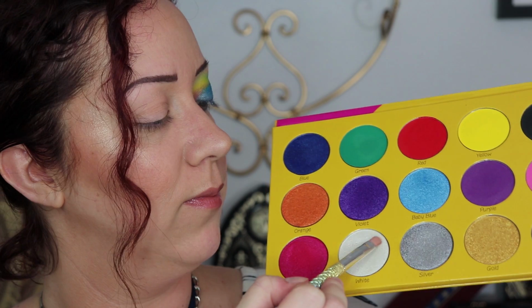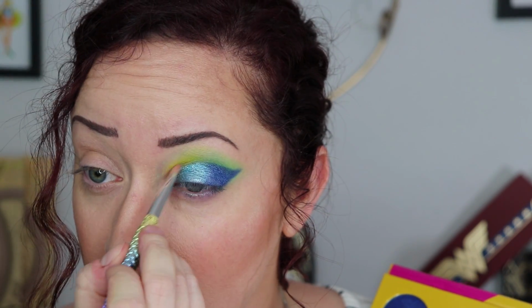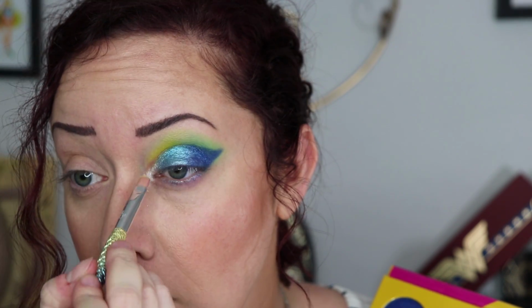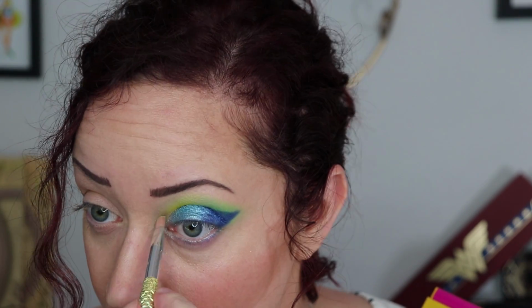So then for the inner corner, I'm taking a smaller brush and spraying it and going into the white shade. I'm using this as my inner corner highlight, but I'm also dragging it just slightly onto the inner portion of the eye. I just like the brightness that it gives this. And then I'm also dragging it just a little bit underneath the eye as well.